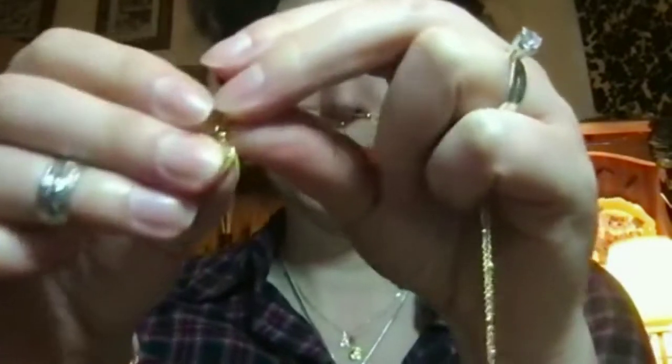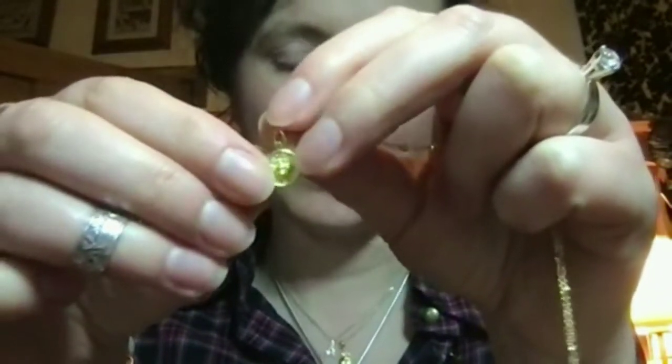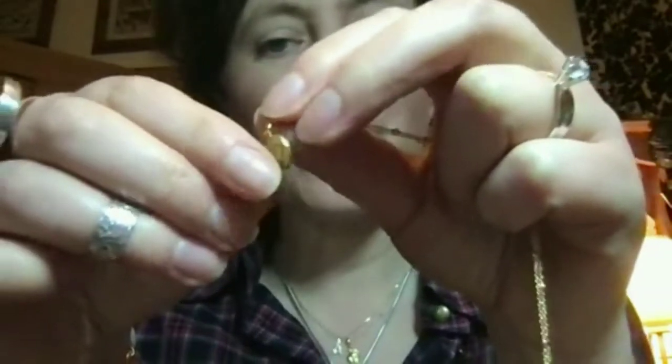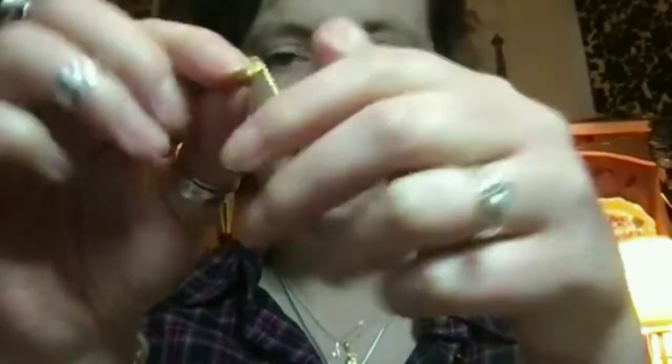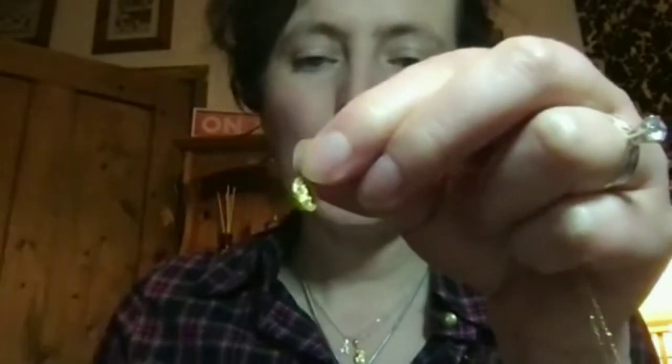Let me tell you about the new pendants that I'm in love with this week. Surprisingly for me, because she is so teeny tiny. It's our new bee motif disc pendant.